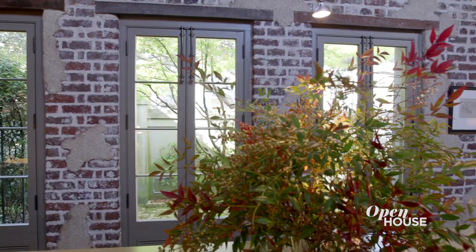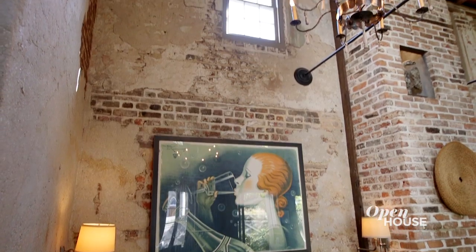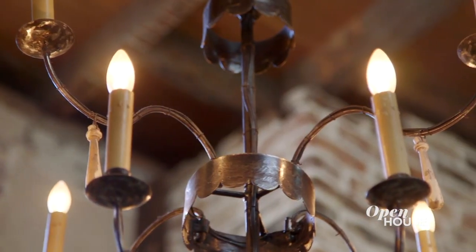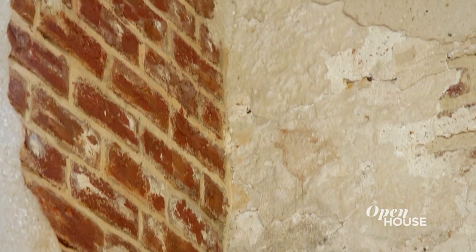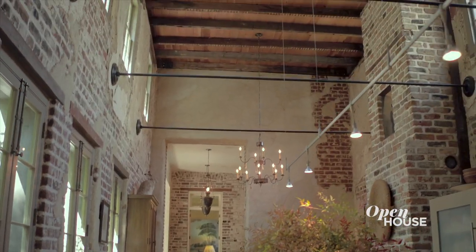If you look around, you'll see the different colors of stucco and brick. We did the same technology that they did back in the 1770s in terms of creating this tabby, which is Portland cement and oyster shell. You also see the hurricane rods. They're not just for show, as you'll see in some folks' houses. These are actually holding these walls up.